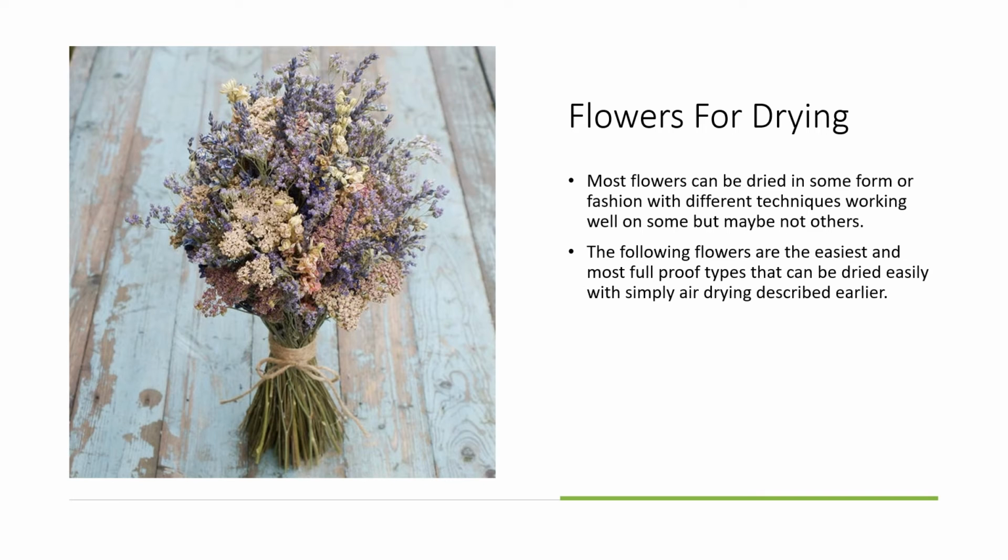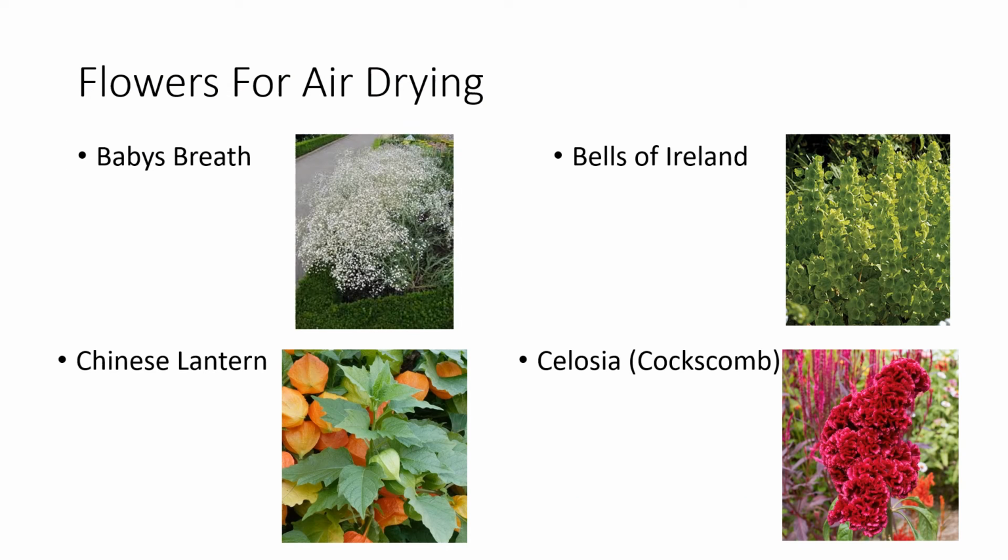However, the following flowers are the easiest and most foolproof types that can be dried easily at home with simply air drying, which we described earlier, which was what our colonial ancestors did. They just hung their bundles and dried them. So these are the best flowers that we have out there, so you'll be successful with this method.